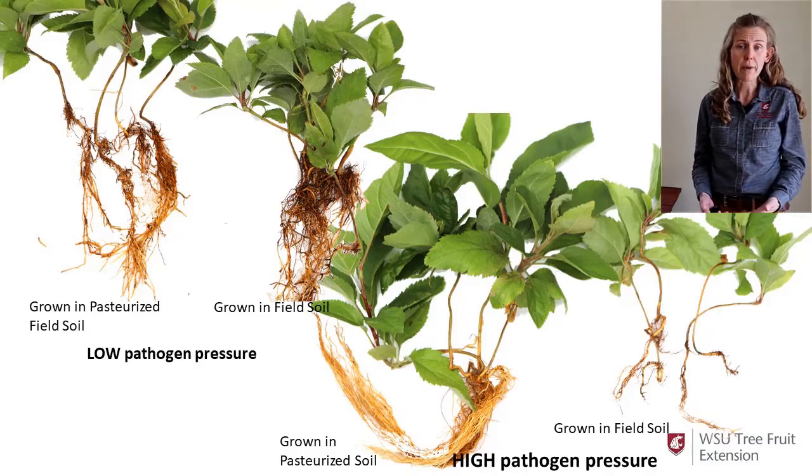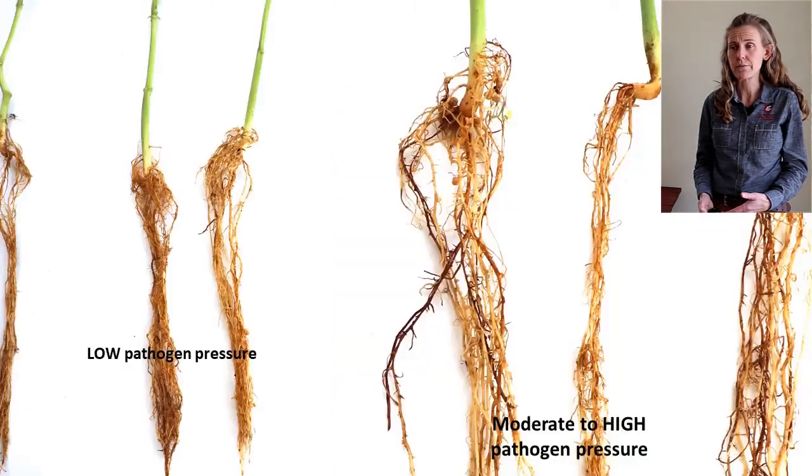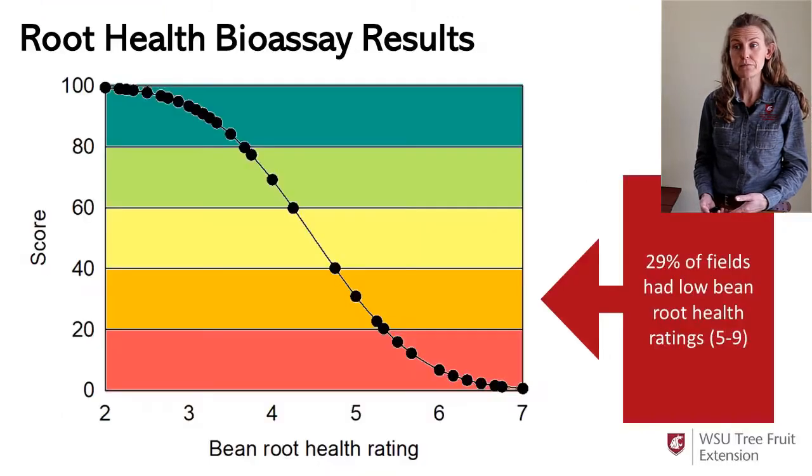We also did a bean bioassay. This is developed by the Cornell Soil Health Lab, where we grow beans in field soil for 4 to 5 weeks and then rate those roots on a 2 to 9 scale. When those roots are pretty healthy, they're going to be quite white and light colored, compared to when they have more pathogen pressure, you're going to see more of these brown lesions on the roots and the hypocotyl.